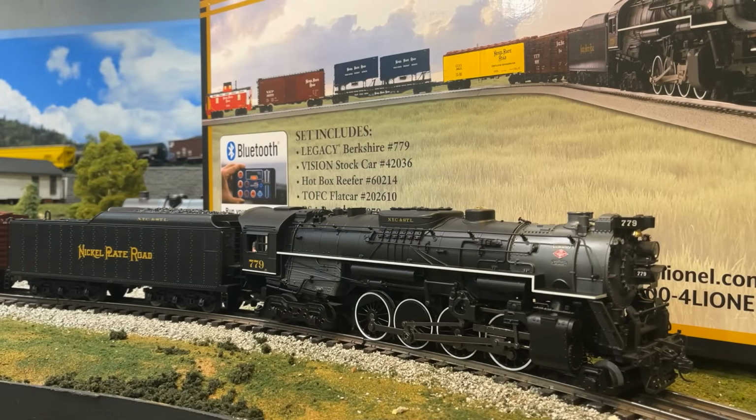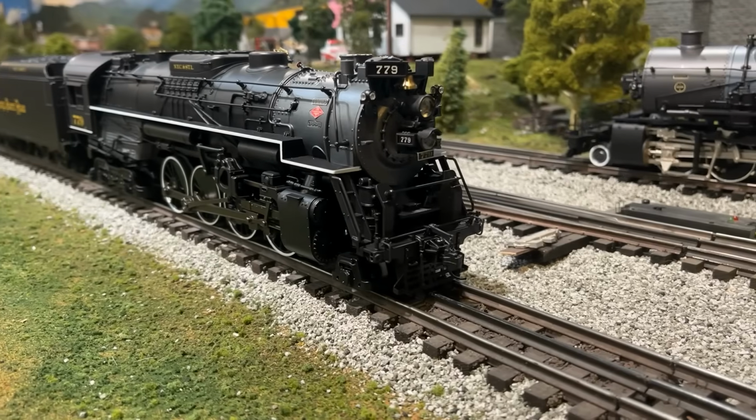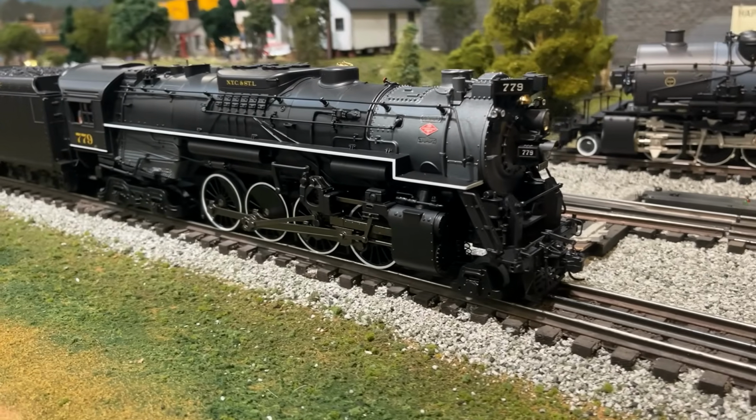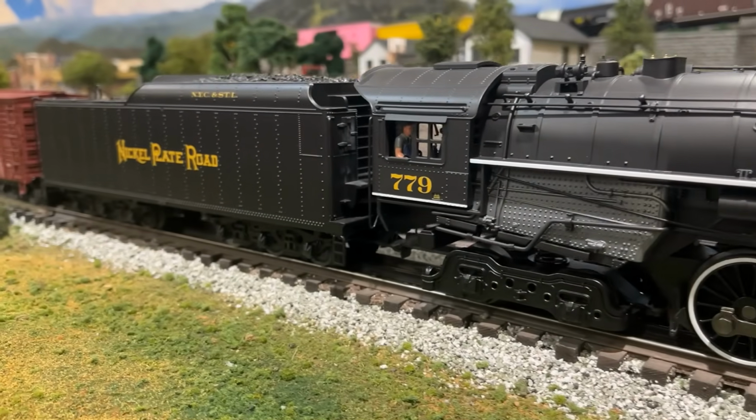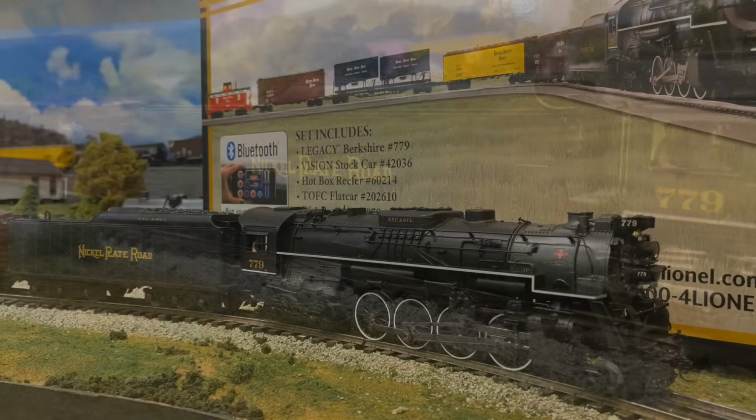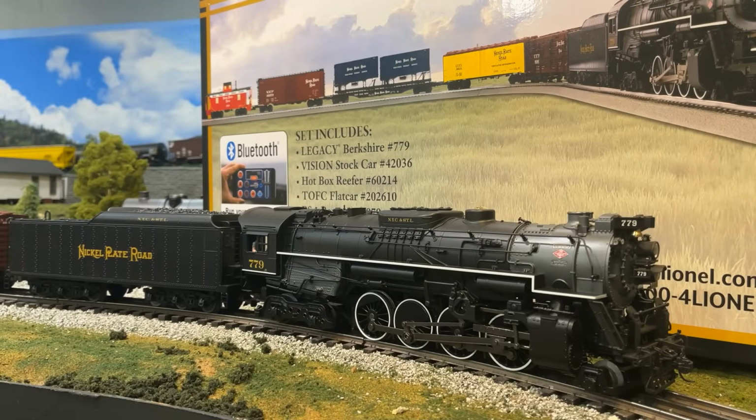So here we have the Legacy Berkshire locomotive. Berkshire is a 2-8-4 locomotive. And this is number 779 that came with this set. And Lionel cataloged a bunch of different Nickel Plate Berks in this catalog. So, you can go ahead and get 765, which is one of the more famous ones because that's the one that runs excursion service out of the museum over there in Ohio.